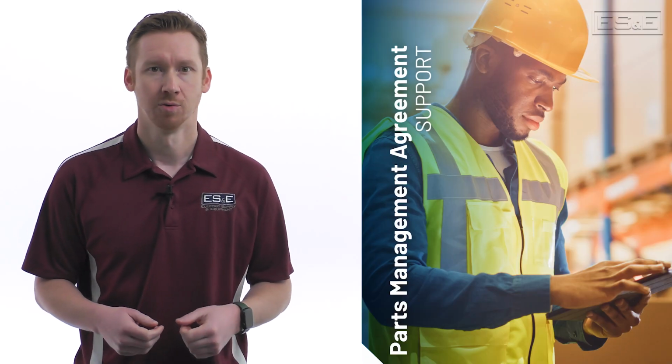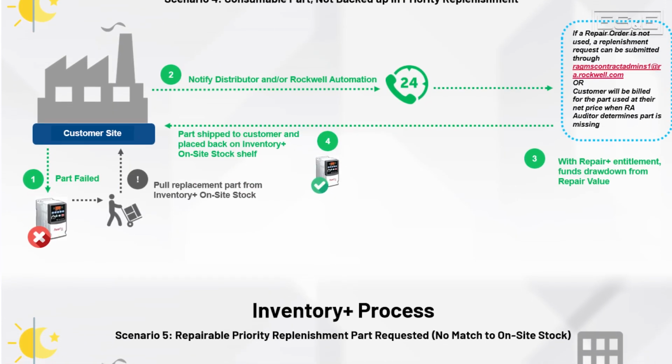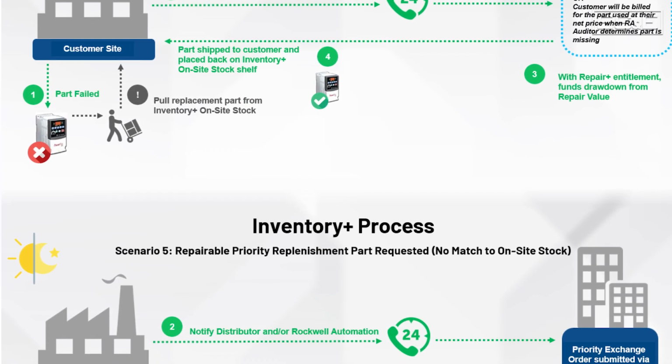At ES&E, we've always had the solution for you with Rockwell Automation's Parts Management Agreement, which has recently evolved into an Inventory Plus service agreement, offering the same benefits as the PMA while adding several new features.